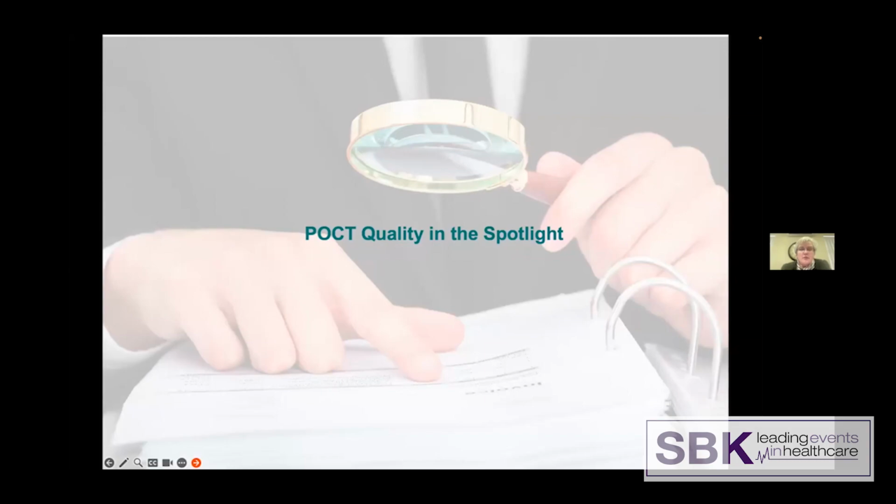So with all the changes, quality in point of care is in the spotlight. If it isn't, it should be, because diagnoses are made from point of care results, because clinicians make decisions based on point of care devices. And I think point of care tests or devices are perhaps a little bit better regulated in the UK than in South Africa, but it is still an area that leaves a lot of concerns, because clinicians take decisions based on a point of care result.